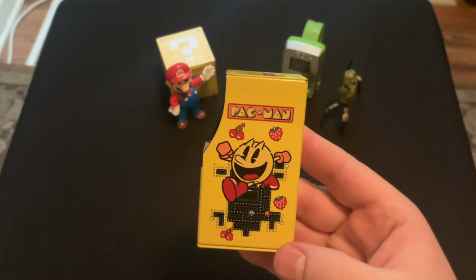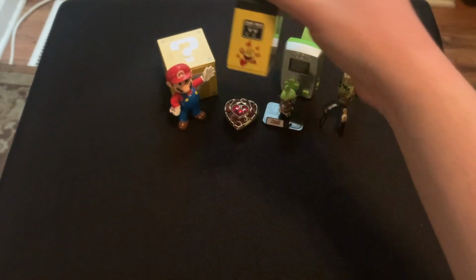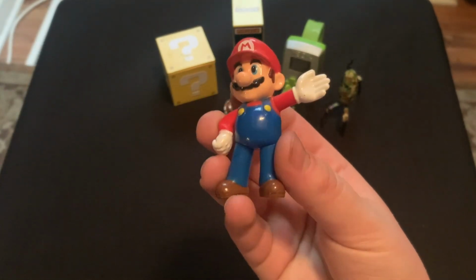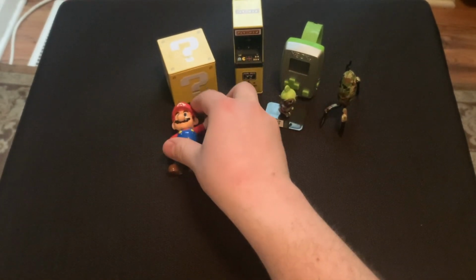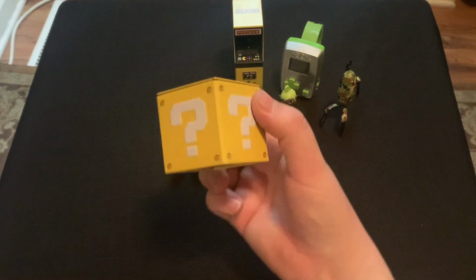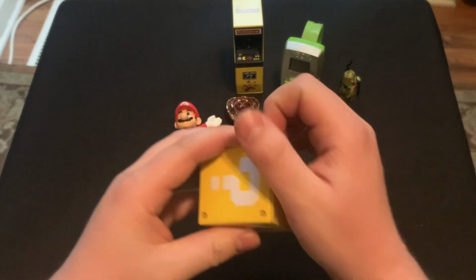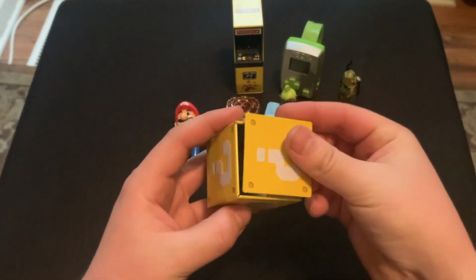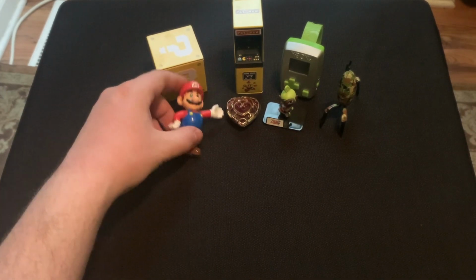And this is like a Pac-Man arcade machine. Just a little steel box. You can put stuff in it. A little Mario, plastic Mario. No idea where it's from. And of course the little mystery box from the Super Mario Brothers series. Another little box you can just put stuff in. So, that's all I got left.